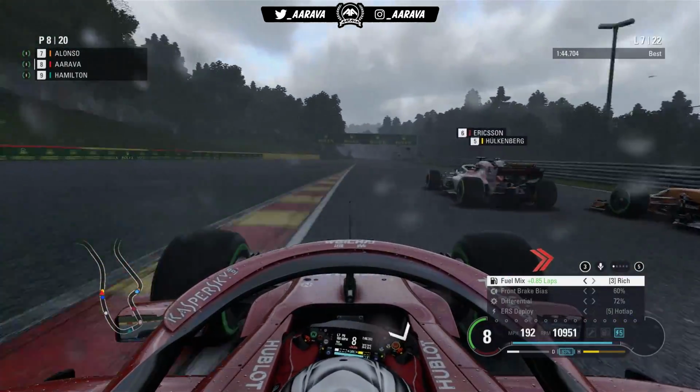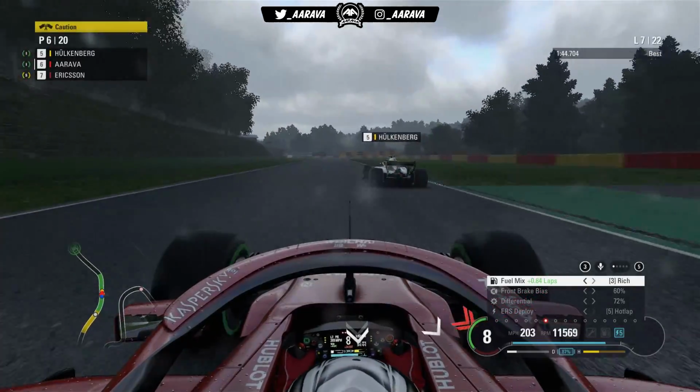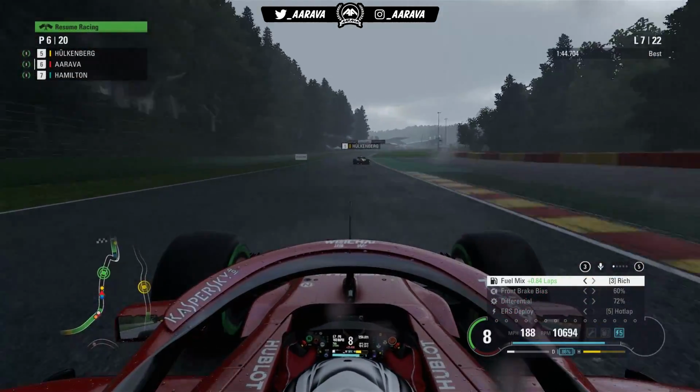So here we go now on the left-hand side. Alonso on the right. It's going to be 3 wide. This is going to be too close for comfort there. We're on the inside of Ericsson. Yellow flags. I think Ericsson has taken out Alonso there.